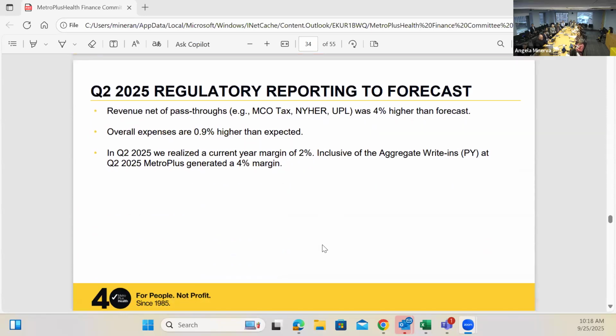So Q2 regulatory reporting to forecast. Revenue net of pass-throughs came in about 4% above forecast. And that is stronger than expected membership and utilization trends. Expenses were just under 1% higher than forecast.